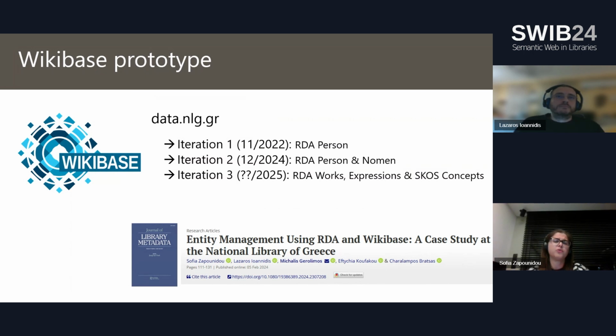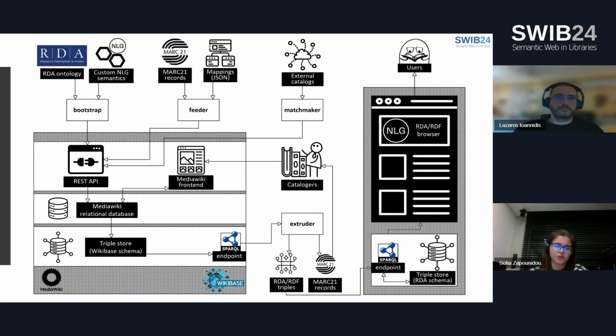The first iteration was focused on the RDA person entity. Now the next one that will be published next month on person and nomen entities. And in 2025, we are seeking to upload works and expressions and SKOS concept. Of course, Lazaros is going to make a small presentation of the Wikibase. But if you would like more information, there is a related article in the Journal of Library Metadata. So, Lazaros, the stage is yours.